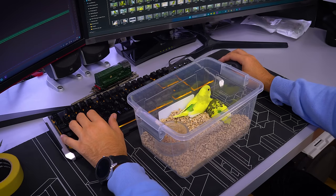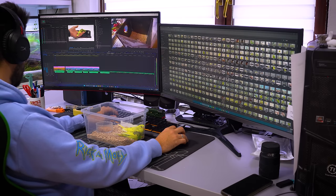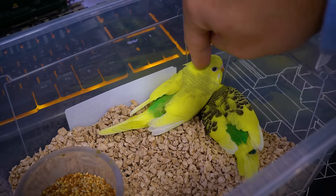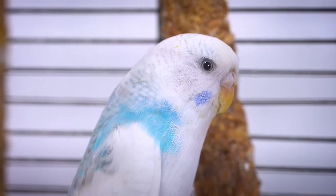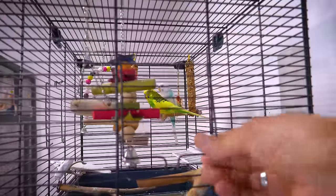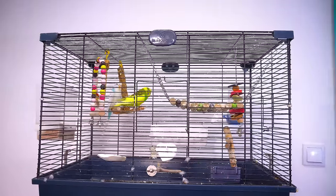Baby budgies only trust and recognize their parents, and to them, you might appear as a potential predator. They don't know anything about you, so building trust is essential. As for the parents, their hard work of keeping the chicks fed is over, and I can now remove the nest from the breeding cage.